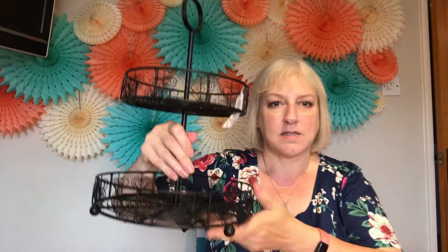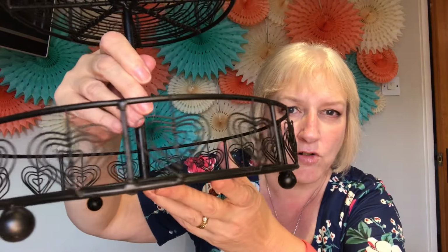And the last thing I bought was from TK Maxx. And it was this tiered tray. It's black, it's got two tiers and it's got little hearts. It's metal wire. And the reason I bought this was, £10 by the way. The reason I bought this was, again, I've been watching some of their home decor videos on YouTube, and I'm not sure who it was I saw. Was it Style My Sweets?